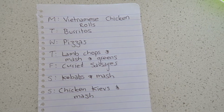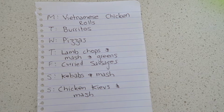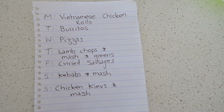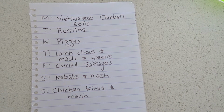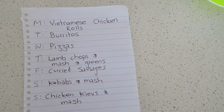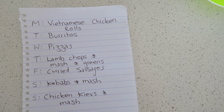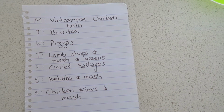On Monday, we are having Vietnamese chicken rolls. Tuesday, burritos. Wednesday, pizzas, which Dave does, and I've actually got a video of that where Sophie and Dave are cooking up the pizzas, which is a funny one to watch. And then on Thursday, we've got lamb chops with potato mash and greens. On Friday, curried sausages. Saturday, chicken kebabs and mash. And Sunday, chicken Kievs and mash.